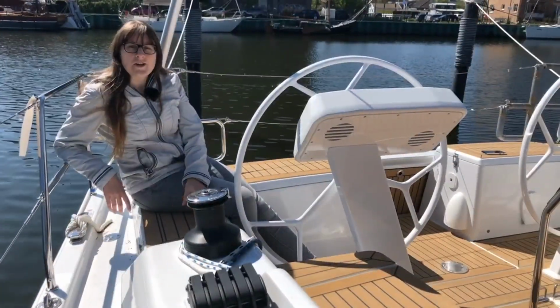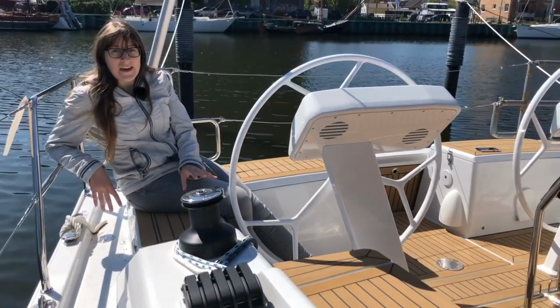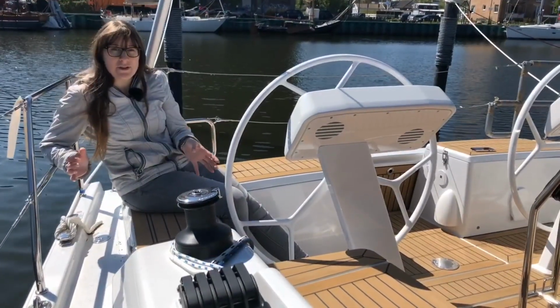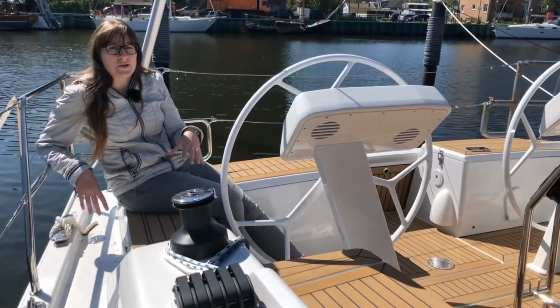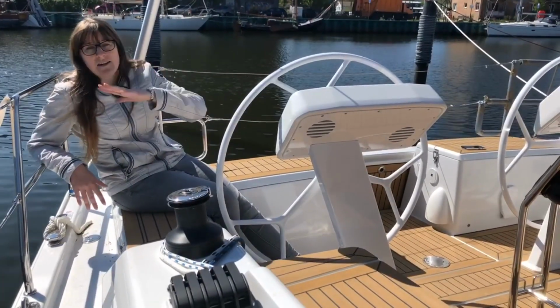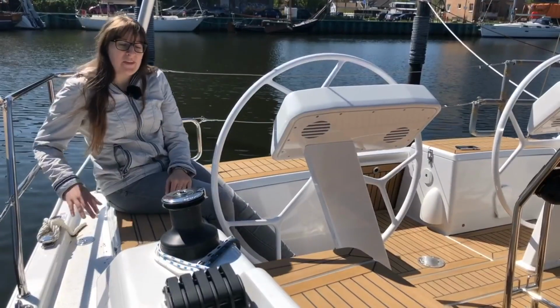You can see that I can also sit to the side of the helmsman position. It's very comfortable back here. I can still see everything that I need to see. So there's 360 degree visibility, no matter if I'm sitting next to the steering wheel or to the side here, because through the spray hood, I can see everything. And also from here, I can look all the way to the bow of my boat.